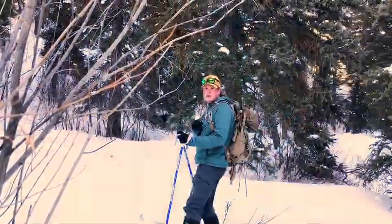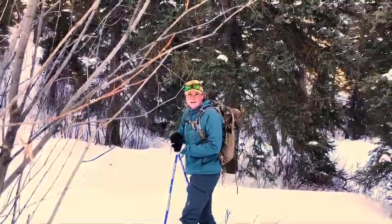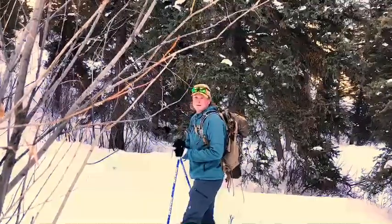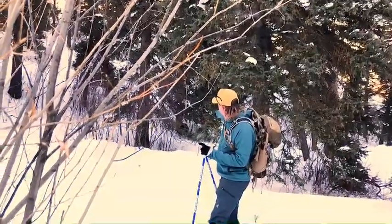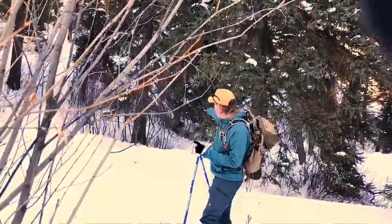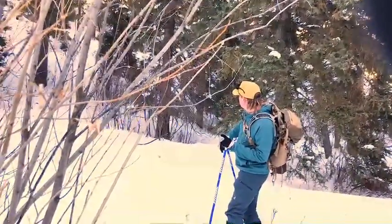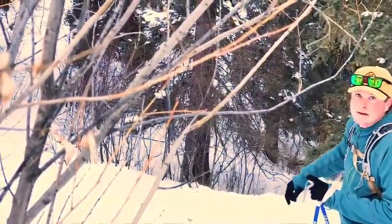So guys, we just found our moose. Only problem is she's right in the trail we want to take home. So I don't know if you can see her kind of right through there. She's moving, hopefully away from us. We definitely want to keep our distance with moose. It can be extremely dangerous. Not something I'm about to mess around with.